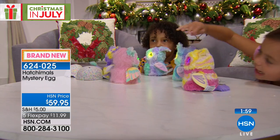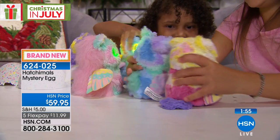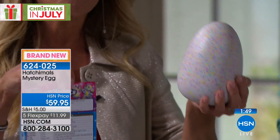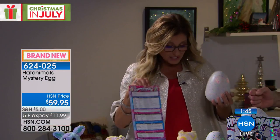We have the egg stage, the learning your name stage, the baby stage, toddler, and then kid. And at the kid stage, you can actually teach them to play games. You can teach them to fully react to you. So it kind of grows just like we do. It's a little human size.